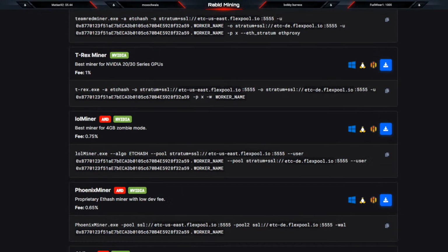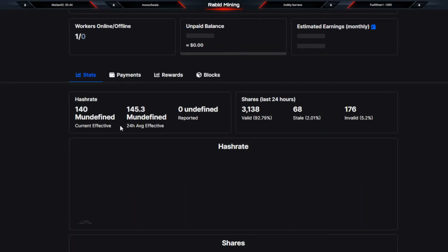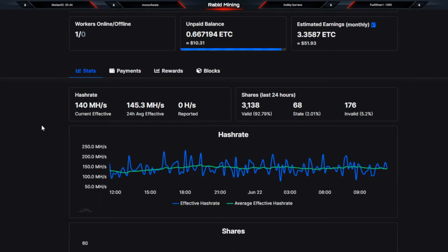So now if I go to mining Ethereum Classic, and I go to my dashboard, I only have that one single rig on it. This little guy right here. 140 mega hash is all I have on this. It's currently making 3.3 ETC a month, 1.1 per day or weekly.